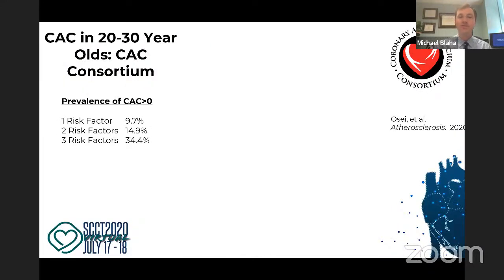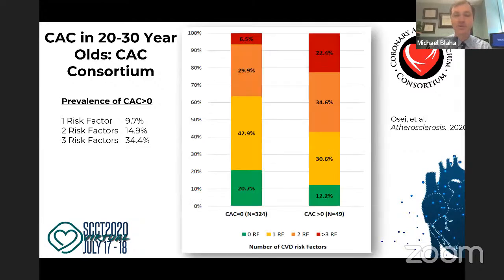What about this unique group? We looked at the patients just between the ages of 20 and 30 from the Calcium Consortium. Now, granted, these patients were enriched in risk factors. We said, what's the prevalence of calcium even in these very young patients? Well, of course, it went up with risk factors. But if you had multiple risk factors, 2 risk factors or 3 risk factors, the prevalence of calcium is already 15 or up to 35%, even in these young individuals.